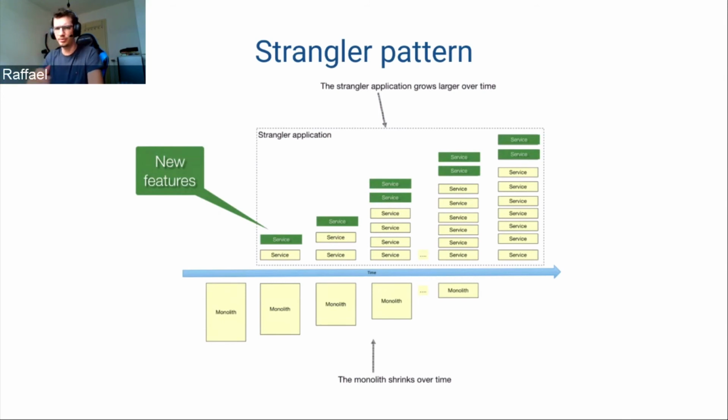It was very crucial to find nice little cuts in the old application where you could extract a single piece of software, move it out, and make it a single service. So we refactored these parts until the old application suddenly became redundant and we could remove it. So this is a nice little migration path.